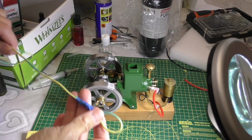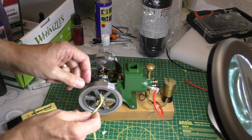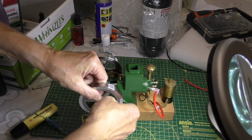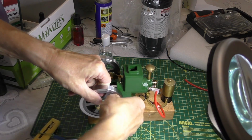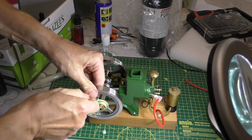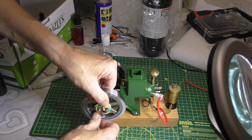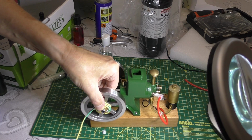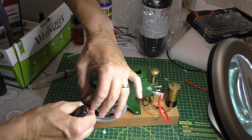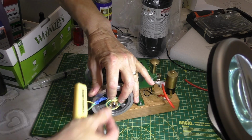Right, I've got some wire. It shouldn't snap. And I'll give that a go. See if that works. Hopefully it will. It's a bit thicker, that's the only problem. It's trying to get it onto the flywheel here. Would have been easier if they'd have put a pulley on it. Okay, that's one more turn on it, maybe. I think that's about it, I think.